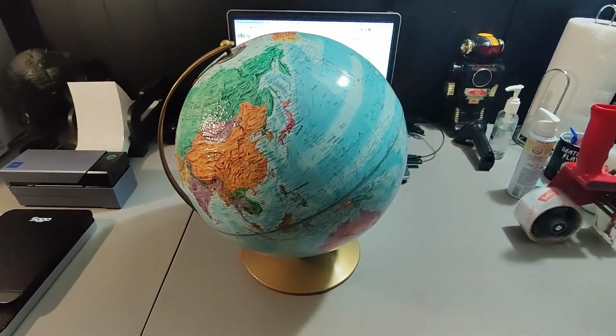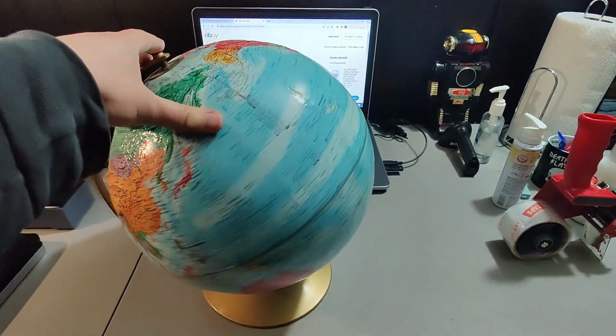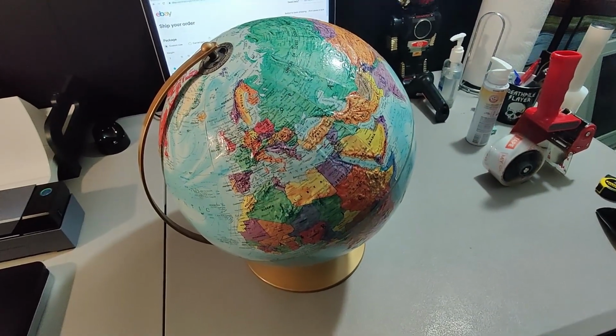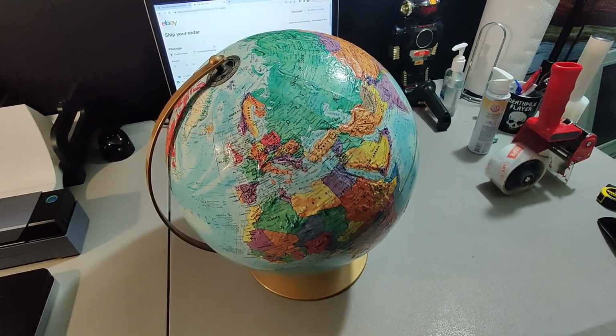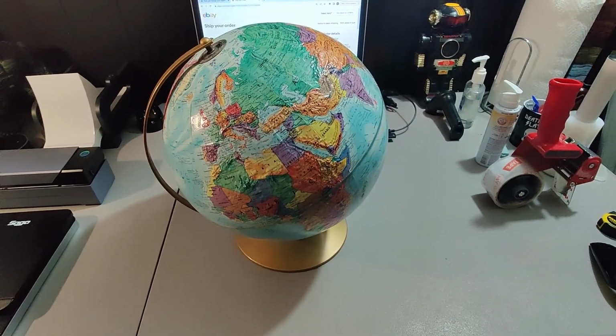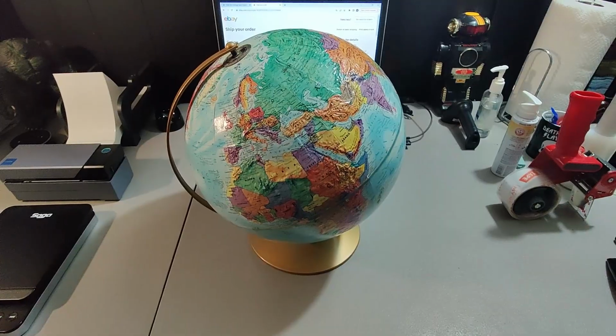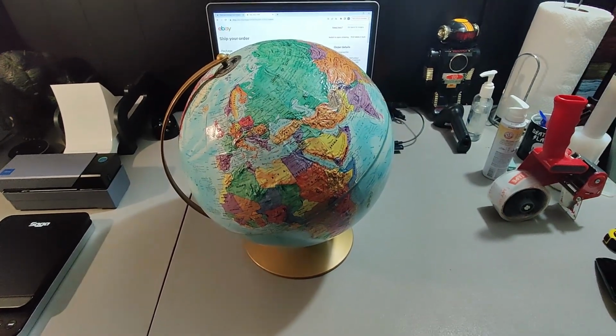Here's a vintage globe. I got this at Goodwill for $4.99. Ended up selling it for $29.99 plus shipping. Buyer paid $22 shipping to get it, and it only took about 3 or 4 days to sell, so not bad. I thought it was going to sit a bit longer than that. Usually when I buy globes, they can be a little long tail. Now this one went quick.